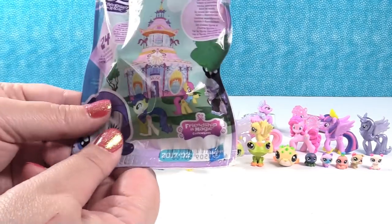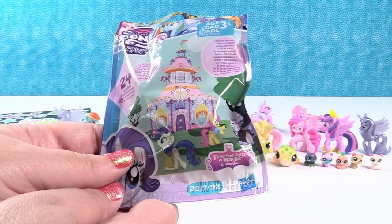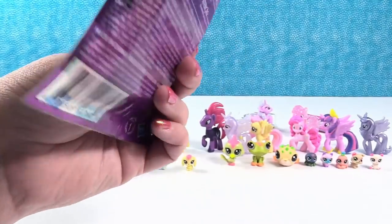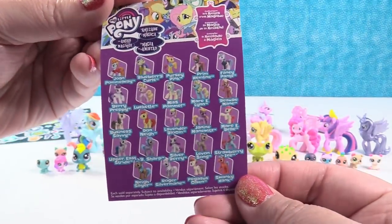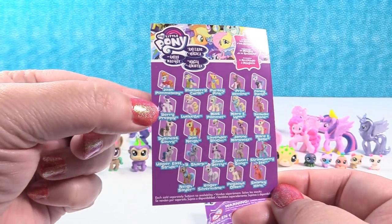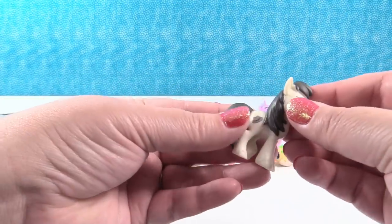Yes, it does. It's the Carousel of Progress. It's not the Carousel. It's Rarity's Dress Shop. That's why Rarity's right there. Yep. Okay. Let's see who we can get. Here's everybody. I want Berry Preppy today. Right. Ooh, here. That'd be a good one. Berry Preppy. Oh, this is an awesome one.